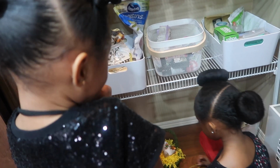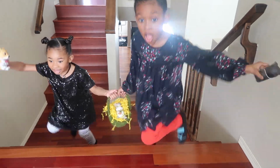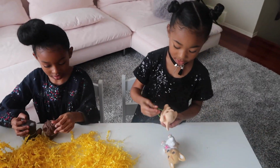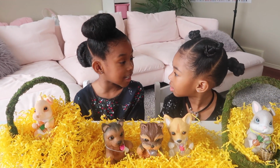Oh my gosh, another OMG pet. Hi, little rabbit. Oh my gosh, he's so cute. Let's bring her upstairs with us. More pets! My gosh, these are so cute! Sefari, I love our new additions!